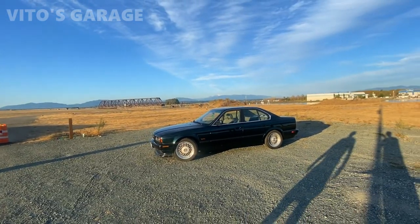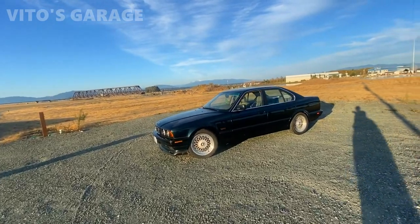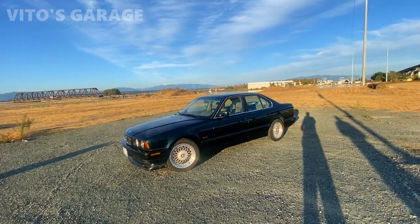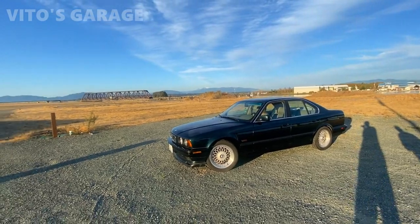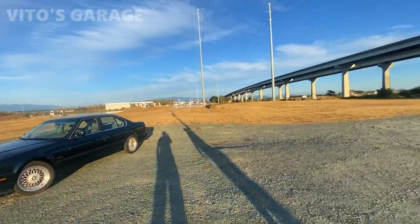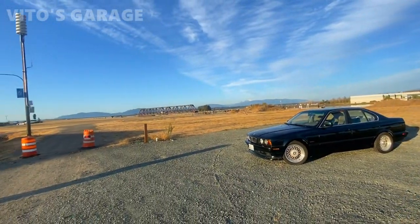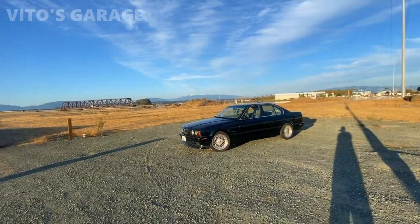Look at this amazing creature. The dark green color is so rare as well. I'm loving the wheels. Super classy, super awesome car. And I'm just really drooling over this car. Super happy for my friend, and he is as well. Pretty awesome, beautiful day. And it's pretty warm.